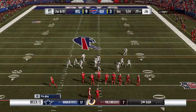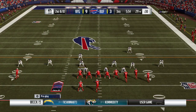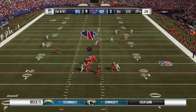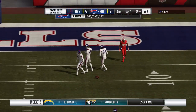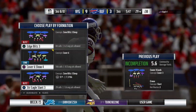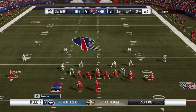Here's 2nd and 10 now from the 29. Second and 10 now. Griffin looking deep downfield. And he's unable to grab it. Thought he might have had position, couldn't hold on. Third down. It's been this way most of the afternoon, hasn't it? This secondary really put this receiving corps on lockdown.